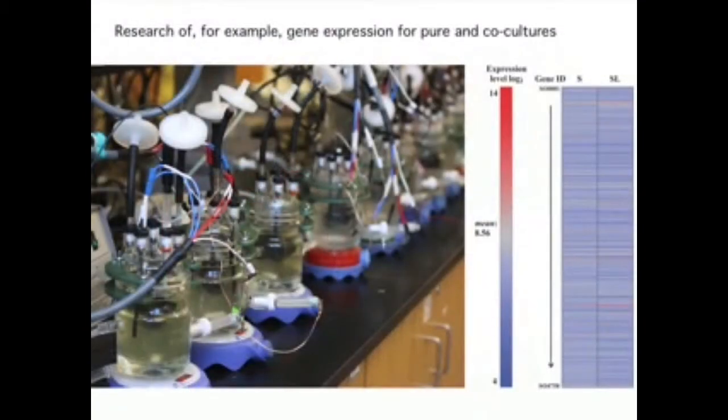So it becomes easy for us to do research. We have a bunch of these single vessel systems in our lab, and then we can do a lot of research. I'm not going into that research, but I'm just showing we can do gene expression of some of these organisms that are involved in electron transfer. Now everything that's red is expressed at high levels. For instance, these outer membrane cytochrome proteins that I was talking about initially that do the transfer. So we can do research on these control systems.